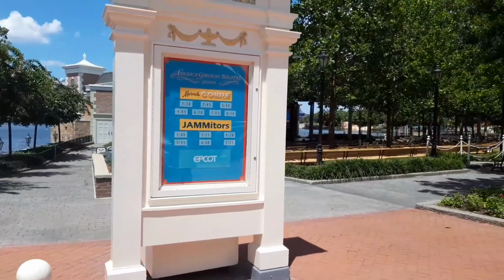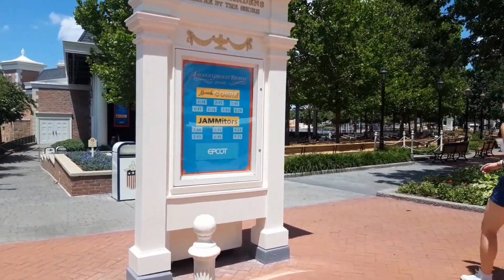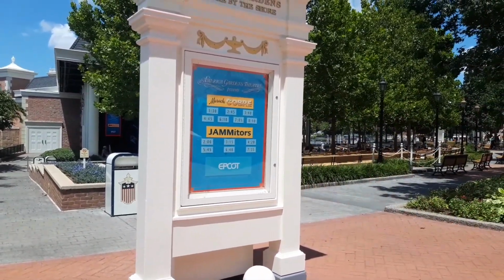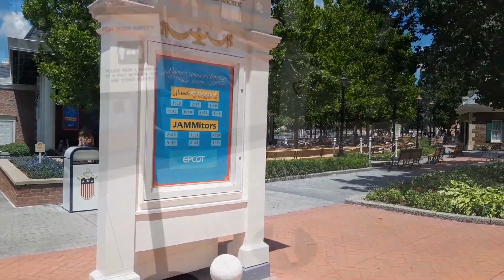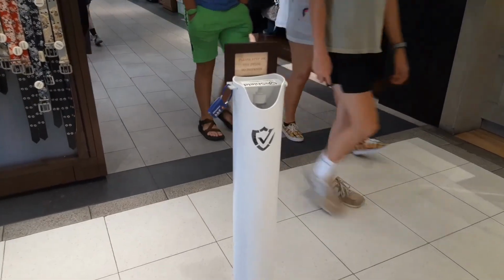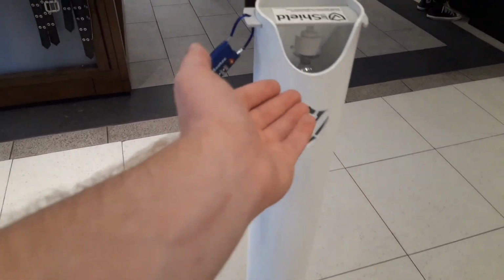Here, as you can see in American Gardens Theater, there is the schedule for Mariachi Sol and the Jammitors. It does not look like Voices of Liberty have returned yet, but here's hoping that Voices of Liberty do come back. It is different. This hands-on testing station right here is a little bit different. It is foot pumped, not hand pumped or electrically pumped, but foot pumped. As you can see, my foot is right there.